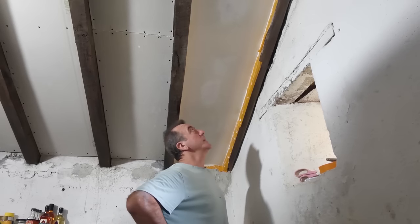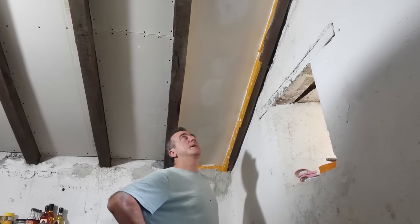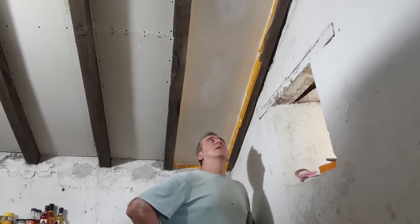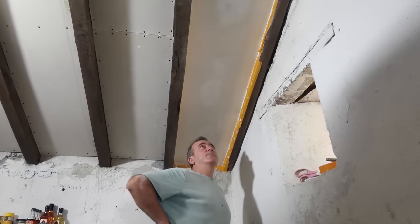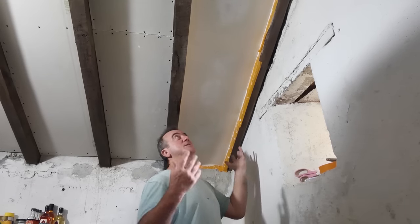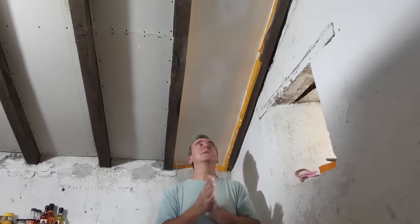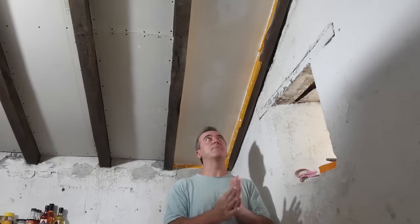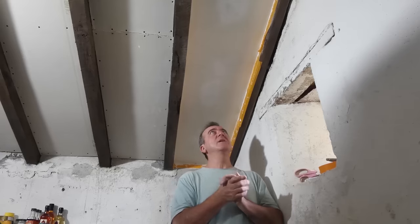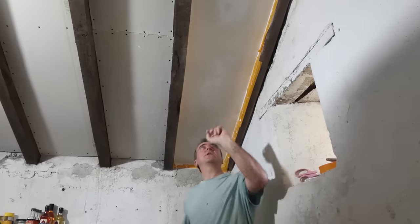Well, that's the first one, plastered. So yeah, I'm quite pleased with that really, because, you know, am I a plasterer? No. Am I pleased? Yes. There's a few imperfections that I can see, but I think a bit of sandpaper will put them right. So yeah, I'm happy with that. I think that's going to look really lovely.